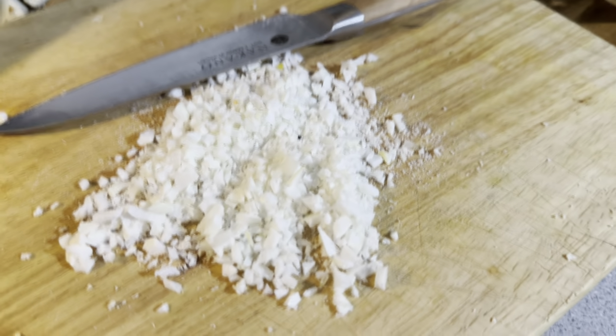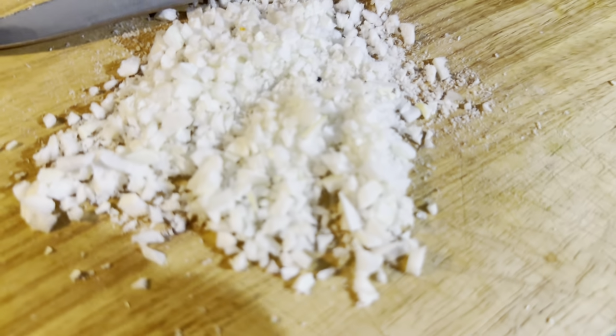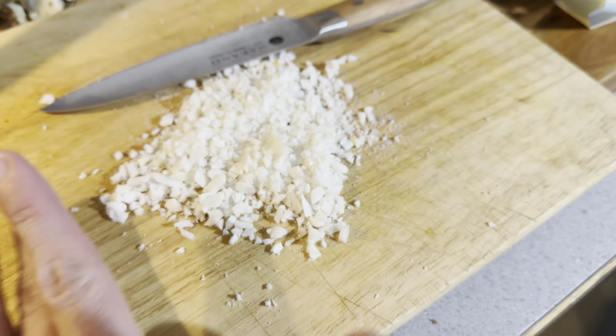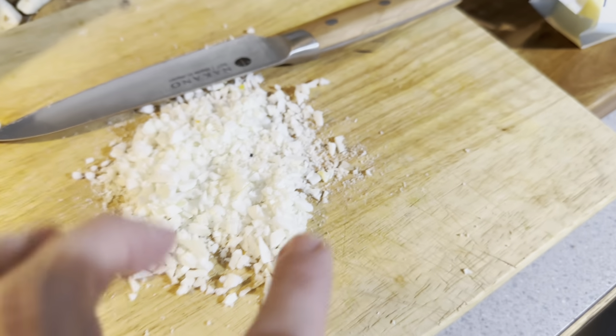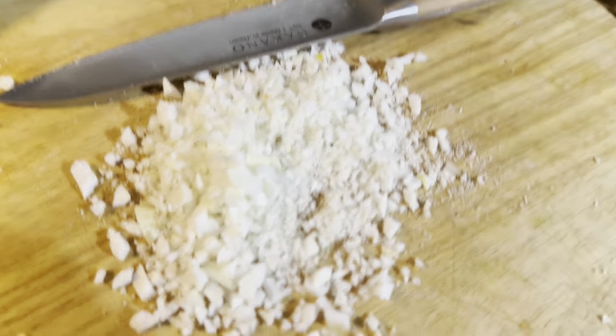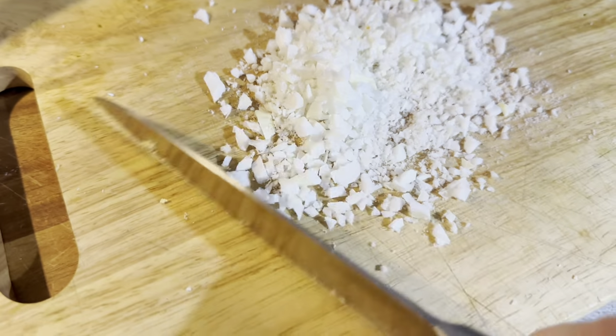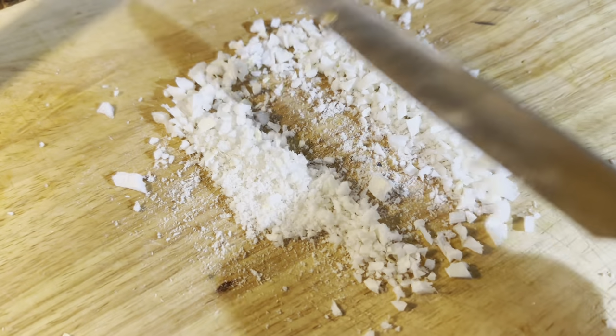All right, we're running low on some ingredients like onion powder. I'm out of onion powder, but I have freeze-dried onions and I have a bunch of them. So I can chop these up really fine and crush them up and end up with enough of an onion powder to put into my meat. So I'm just gonna keep on chopping these up, but it is turning into onion powder.